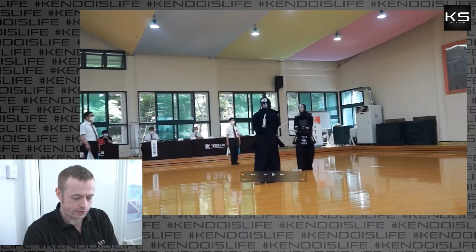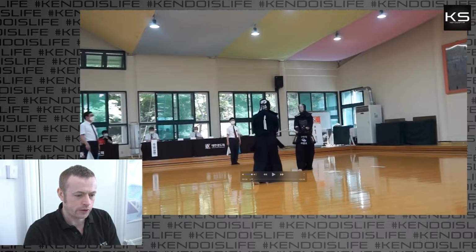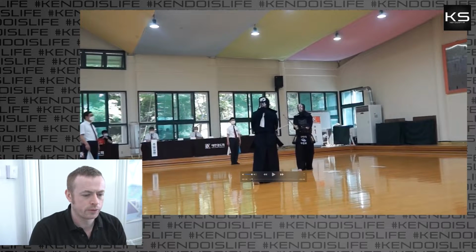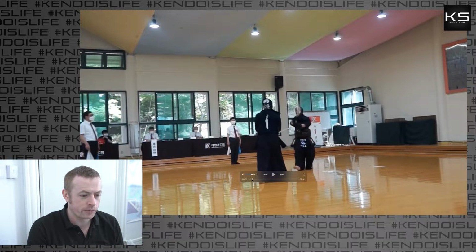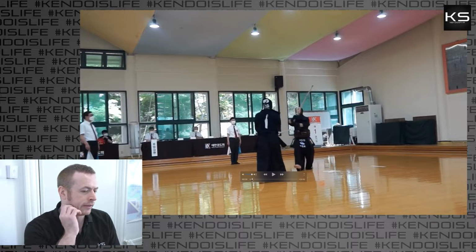He's very tall, is Mr. Lee. So what's going on here is kind of strong interaction between the shinai here. You see how the shinai comes across this way like this, right? I've seen this a lot actually from Korean players. And they're very good at this. They've got very flexible wrists, very fast shinai speed.